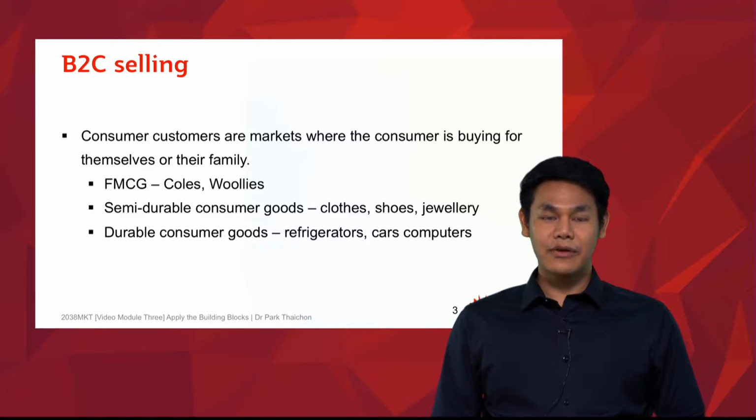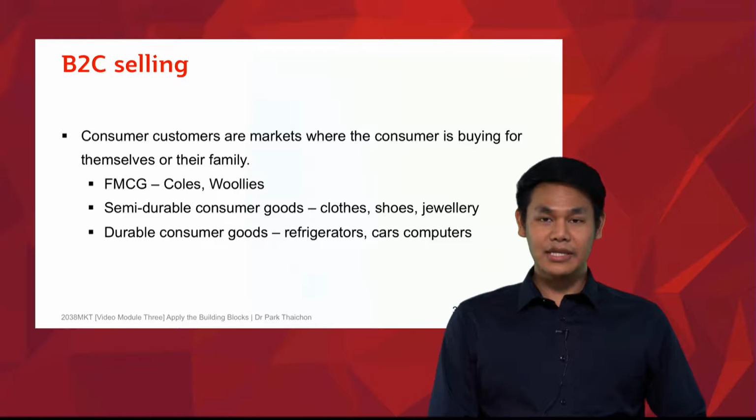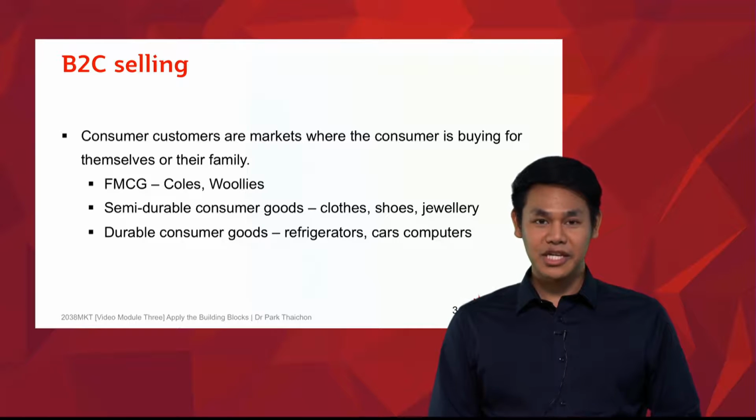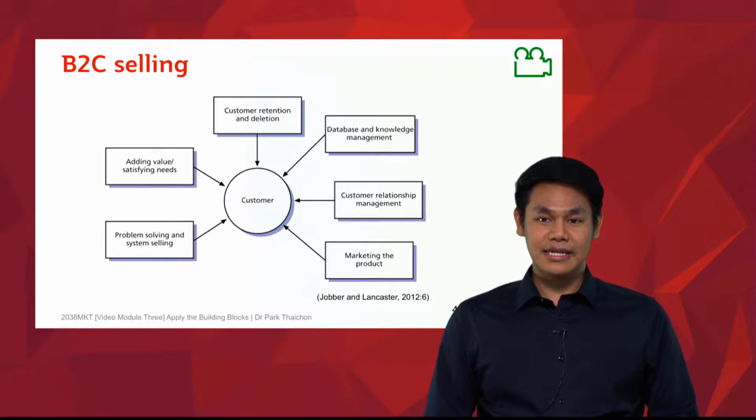So this could be anyone who would like to purchase a product or who would purchase a product, or it could be someone who used the product. It could be in terms of service, it could be in terms of goods, it could be in terms of FMCG, it could be in terms of a plane ticket or anything at all in a B2C setting. Now, this is a selling characteristic that you have seen in Module 1.